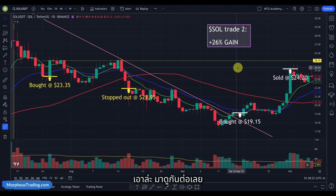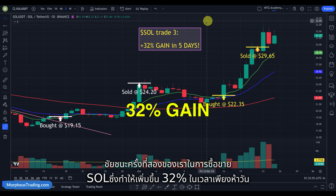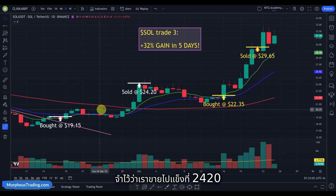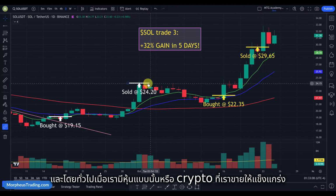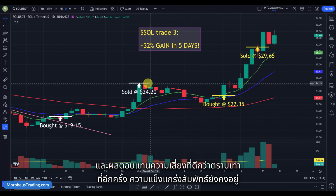Now let's go ahead and take a look at the second winning trade, which was our third trade. Our second winning trade into SOL, which led to a 32% gain in just 5 days, was the result of a re-entry of our previous winner. Remember that we sold into strength at 24.20, and typically when we have a stock like that or a crypto that we sell into strength, we'll look to buy it back on a pullback, which gives us a lower risk re-entry point and a better risk reward, as long as, again, the relative strength remains.